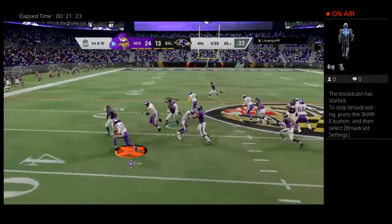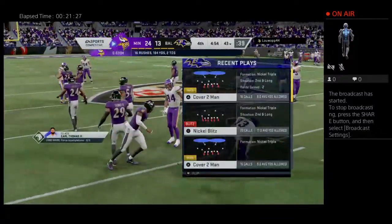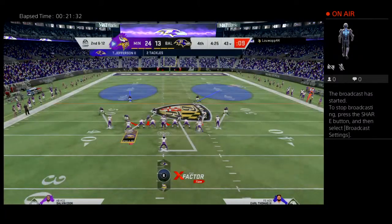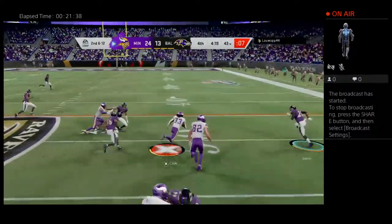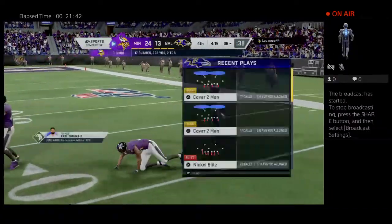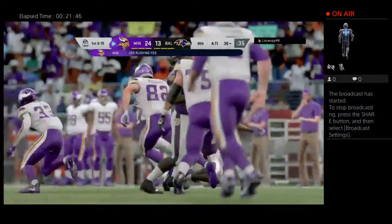They run with Cook. He's been busy tonight. And I think this defense knew what was coming as he is smothered behind the line. A loss of 2 there. 2nd down. On 2nd down, Cook. And they'll get him down as he's inside the 40. Give him 18 there and give the Vikings a first down.